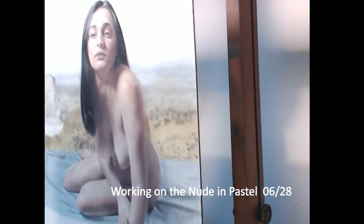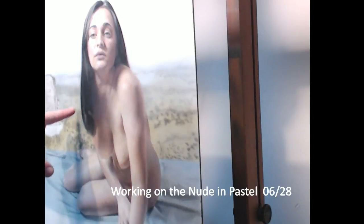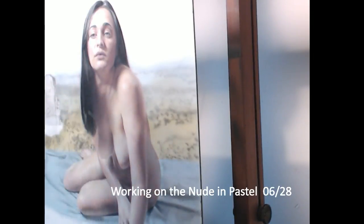So I don't know if you can see. Basically, I'm coming in to work on the bottom part of the hair, which is interesting because you have some little light areas here, little hairs, but then we also have some contours with the hair, and you have to shape the hair. That makes it a little more complicated, but I know you guys and girls could follow along.